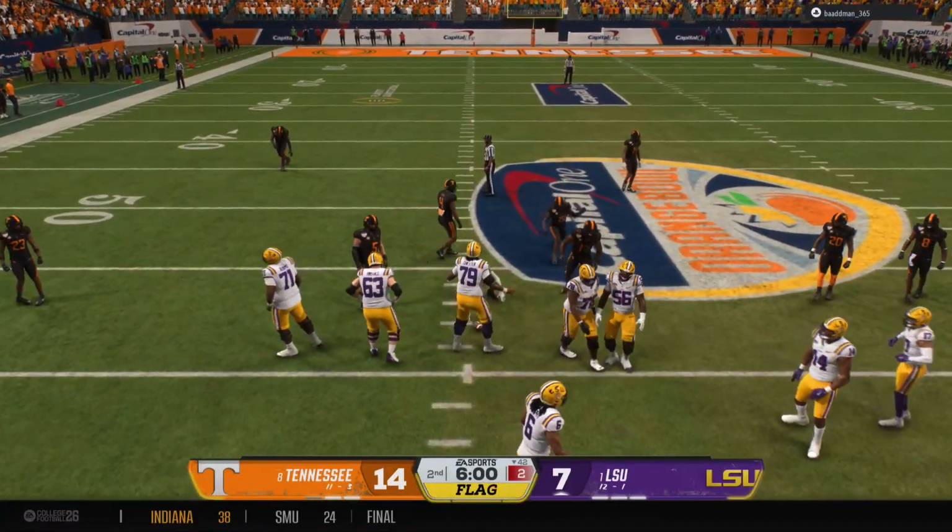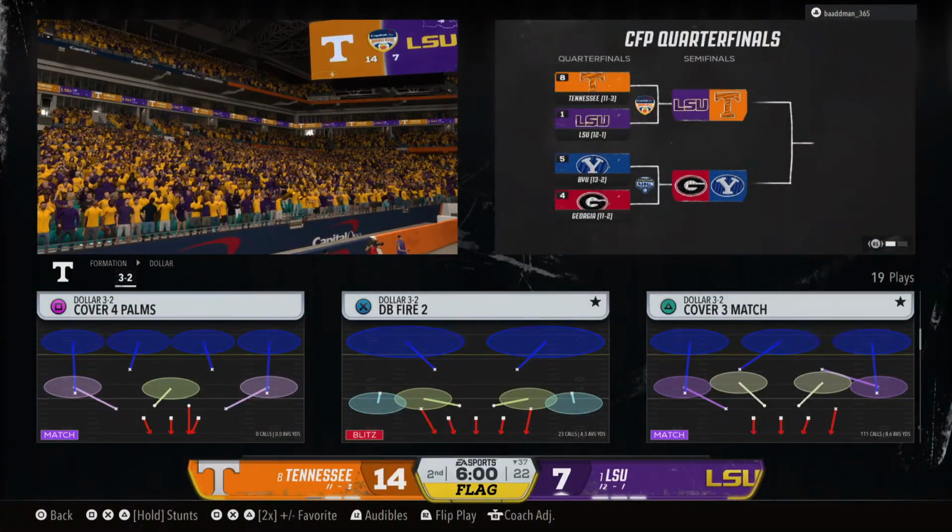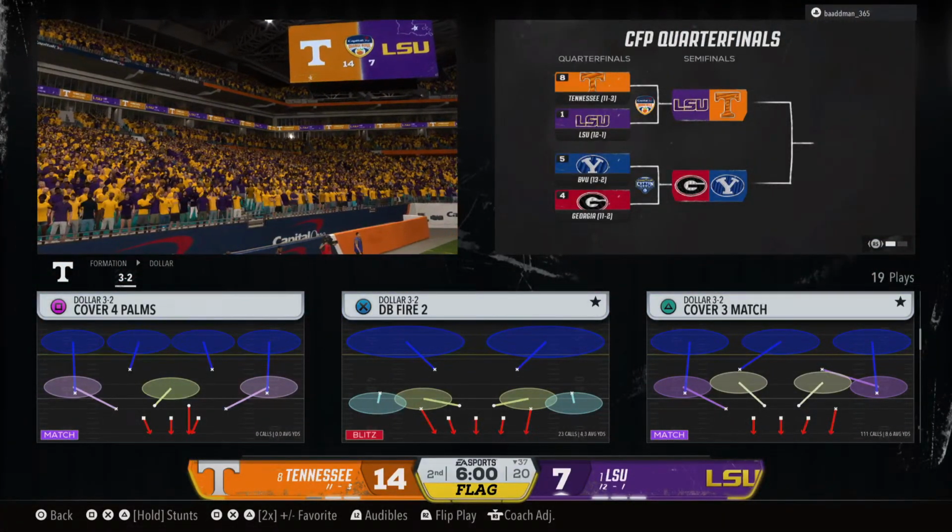Clear movement before the snap, and it'll be a false start. And the head coach will decide to accept the penalty and take the yardage.